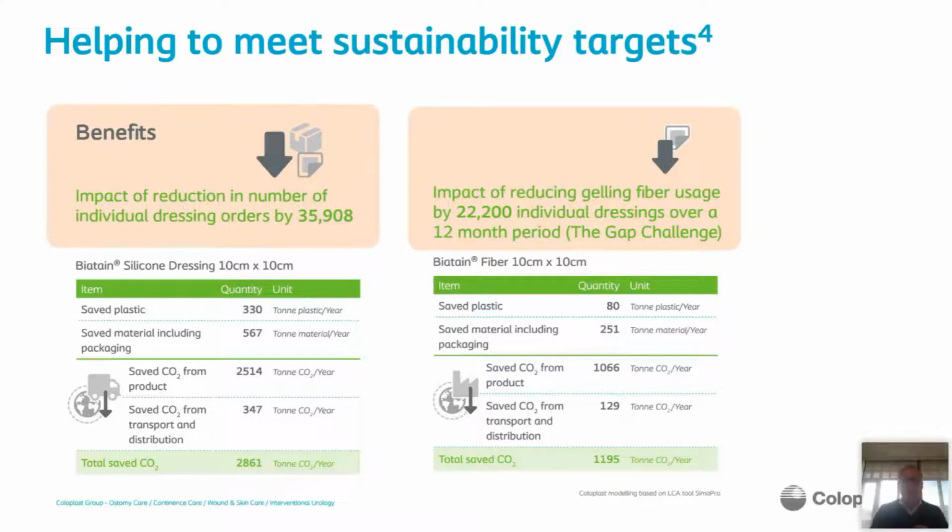So these are just two initiatives that can be started. And again, they're just examples from two individual trusts. But collectively and cumulatively, if these projects and initiatives were to be rolled out across 200 trusts that were mentioned earlier on, it would have a significant impact in delivering a sustainable wound care service, but also in delivering environmentally conscious wound care. Thank you.